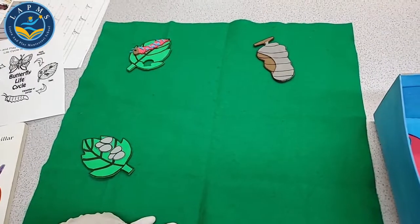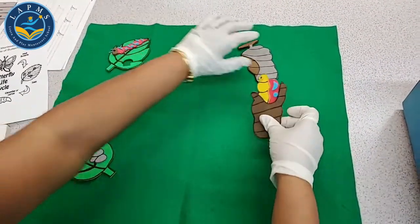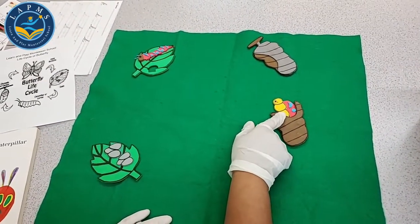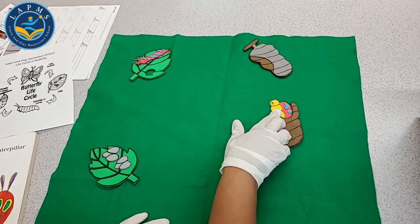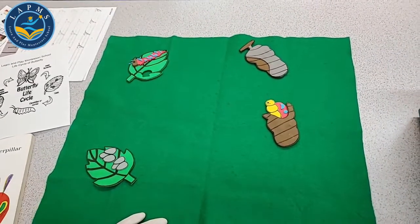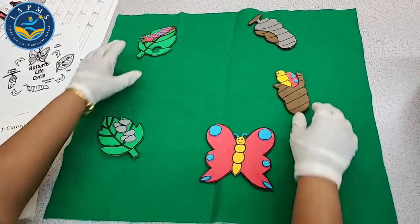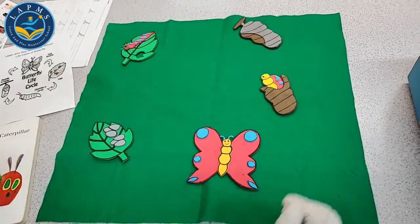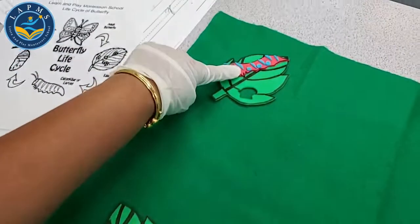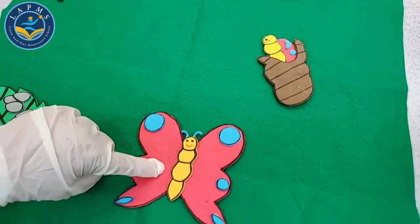And there inside the caterpillar, the transformation starts. And as you see here, it's almost like a butterfly and almost like a caterpillar. So let's see what happens after a few days. The beautiful butterfly comes out from the chrysalis. So see friends, this is our life cycle of the butterfly. Egg, caterpillar, chrysalis, and the beautiful butterfly.